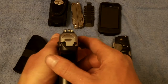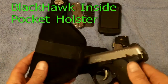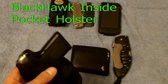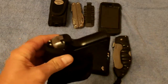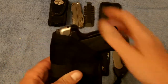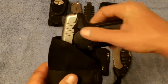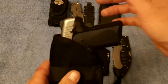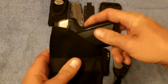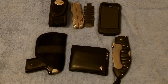Other than its weight, it's really quite comfortable, especially in this Blackhawk inside-the-pocket holster. That just goes right in my pocket. It keeps the gun from tilting, turning, or anything, so it's always in the same position. When I want to grab it, I can remove it. And I like the manual safety. I have the P380 and all the other ones that don't have that, so it's just nice for peace of mind. Plus, I'm a 1911 guy, so it's a comfortable safety for memory sake, at least reflex sake. But that's my carry gun.